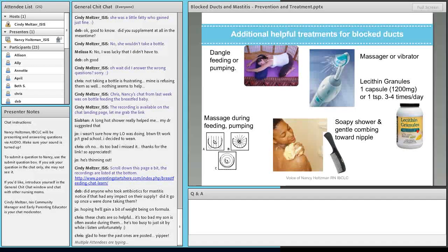Doing massage, gentle massage during feeding or pumping, and these are just breast self-exam diagrams that I put up there to give the general idea. I think I kind of like B the best because you're stroking from the base of the breast down toward the nipple. But you do whatever seems right to you as you massage your breast. But like we were talking about at the very beginning, when we say gentle massage, that is kind of what I mean. Don't be too aggressive because your breast is already sore and tender and inflamed inside. So you don't want to be so aggressive that you're creating more bruising or irritation to the skin.